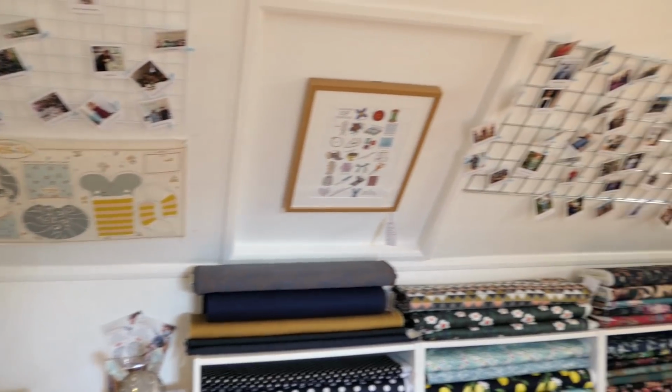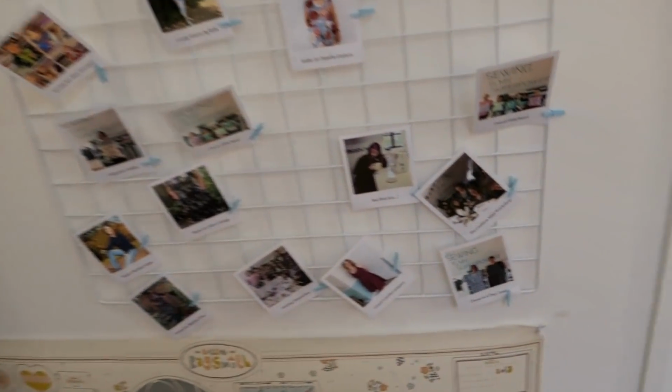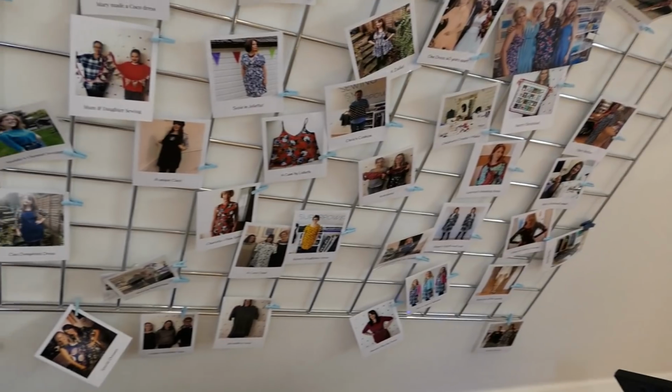Then on the eaves, we've got some pictures of some of our amazing makers, and I've got so many of these that need to go up, but I just haven't had a chance to change them around and put them up.